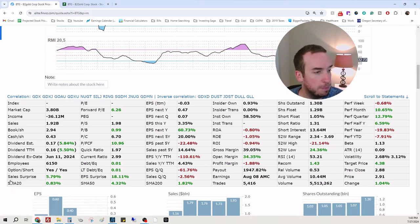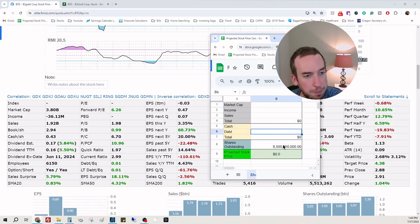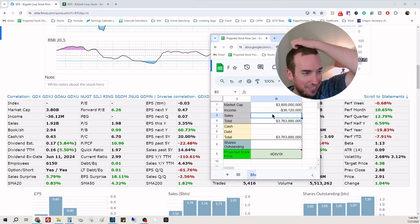So we're pulling this up right here. Okay, so I only include the market cap if it is over 1 billion. In this case, we're at 3.8 billion, so no concerns. 3,800,000,000. Nice. Income is negative. They're not profitable. Negative 36,120,000. That is million. There we go. And they have sales of 1,920,000,000.